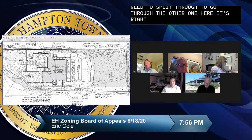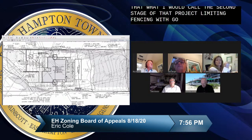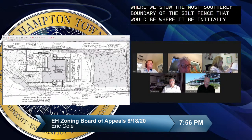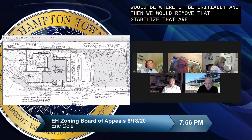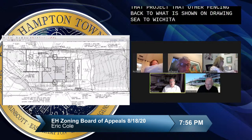So basically on C2, we're showing where the second stage of that project limiting fencing would go, and on C5, where we show the most southerly boundary of the silt fence, that would be where it'd be initially, and then we would remove that, stabilize that area, and then bring that other fencing back to what is shown on drawing C2. Which is, I don't have that open right now.